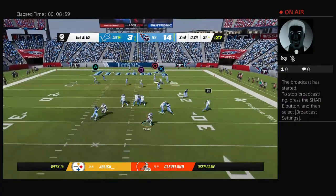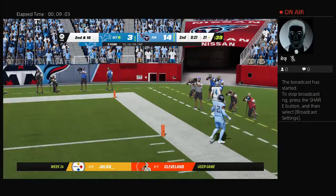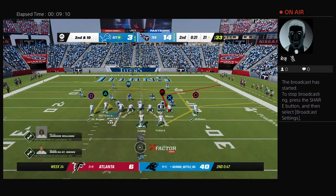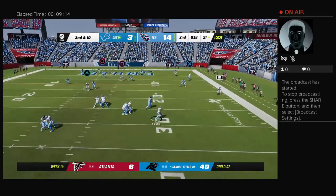Back to throw here. And this one's incomplete. Well, it looked like a march to the end zone has hit a momentary roadblock with that incompletion. No need to panic. They just got to come up with a high percentage play call and see if they can get their offense back on track.